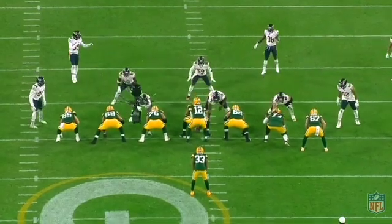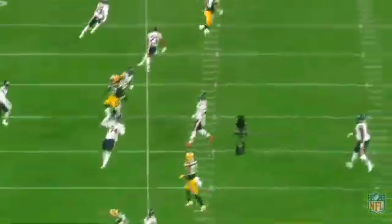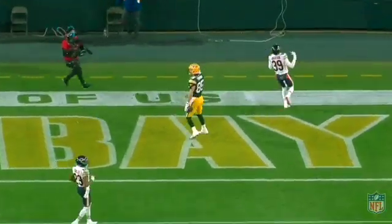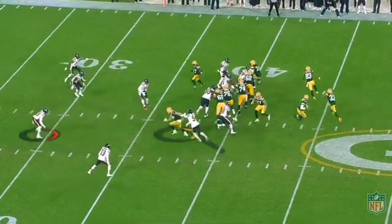So I wanted to start just by looking at the release here. We're going to kind of work this inverted here. So he takes this inside release. He's getting some pressure from the edge defender here. He's able to push through that, stay pretty vertical, and get himself isolated here on the safety early on without being disrupted too much, which really helps him. And then we're going to see this throw, all sorts of green grass down there, and let's show you exactly how that came to be.